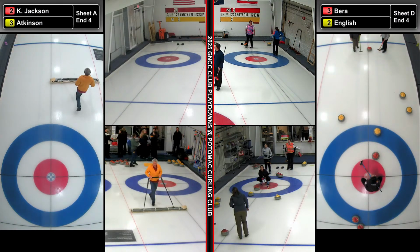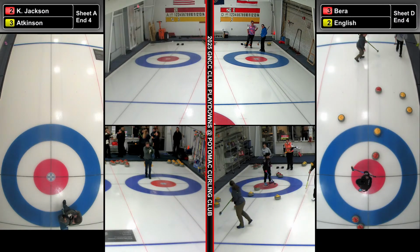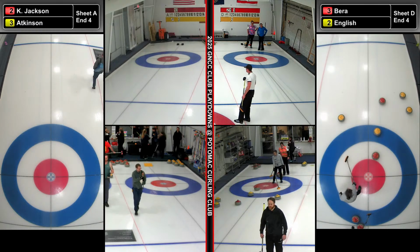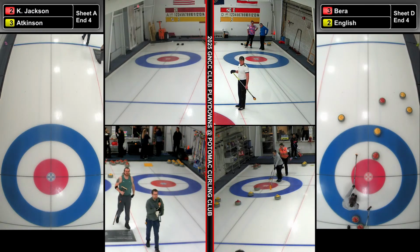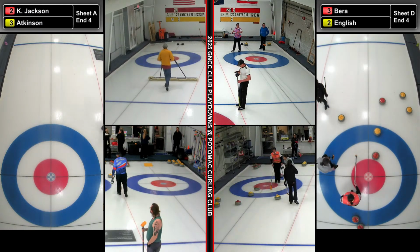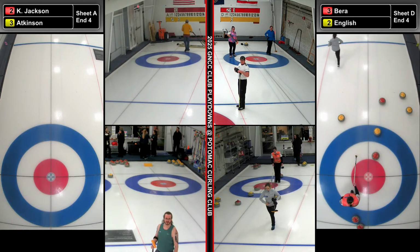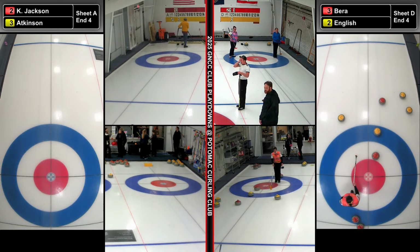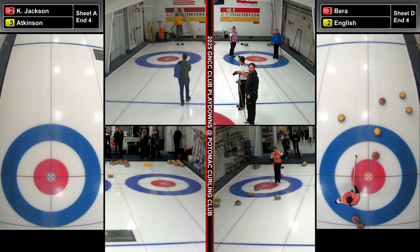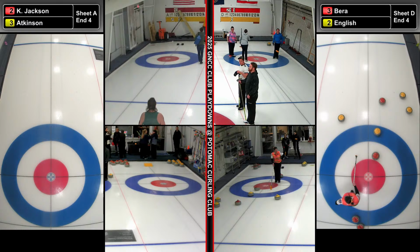This is curling. My goodness. Ooh. And that is why we like rocks in the back of the house. Because now he only has 1 rock to remove and he's sitting 3. So he was right. I thought the freeze. But again, this is just the importance of getting rocks in play and keeping them in play and forcing your opponents to make the tougher shots and make that precise hit.